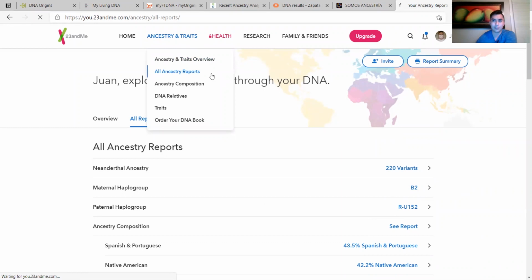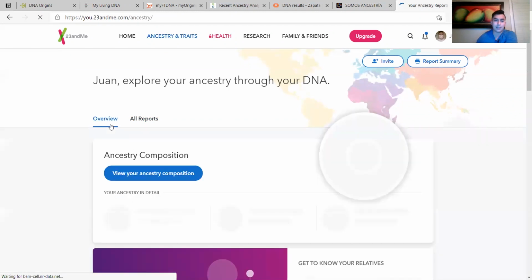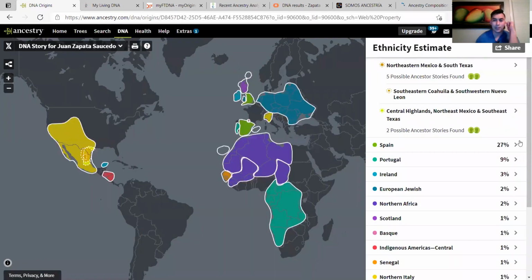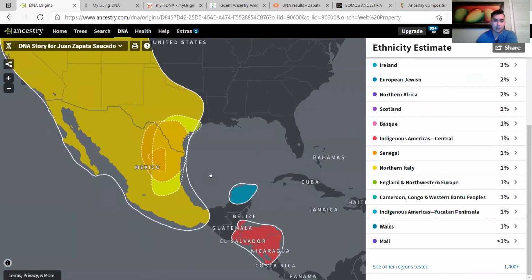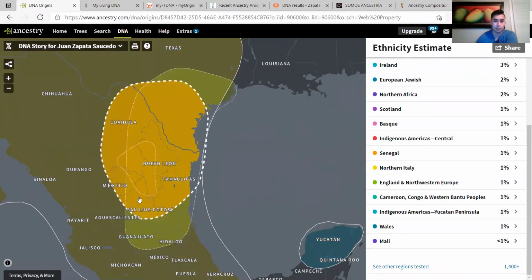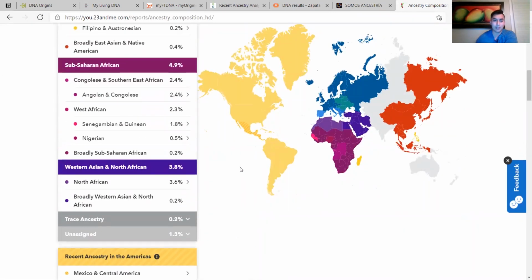That's what's pretty interesting. As far as the breakdown, I like AncestryDNA's better. It seems much more precise, and they also have these little subregions, and these are pretty accurate. Like I said, most of my ancestry is from San Luis Potosí, Nuevo León, around this Guachichil type of territory. I got a lot of ancestry genealogy-wise. As you can see, they break it down a little better, in my opinion, than 23andMe.